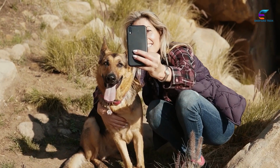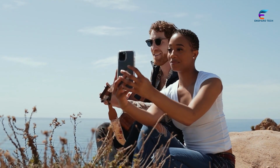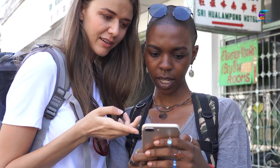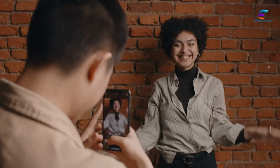We're diving into the fascinating world of smartphone photography, and we're going to unveil some incredible tips and tricks that will take your smartphone photography game to the next level. What's the secret to taking great pictures with your smartphone, then? As it turns out, there are a few of them. Watch out for these tips below to improve your smartphone photography game.